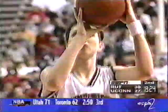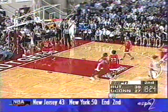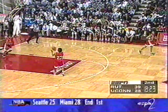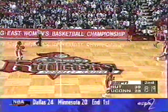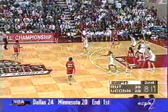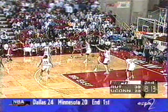Abrasimova, a 67% free throw shooter, makes them both. It's a 2-point lead now for Rutgers. They're up by 4 at the half. Lillard goes inside and has a block. Tammy Sutton-Brown has a block by Paige Sauer.